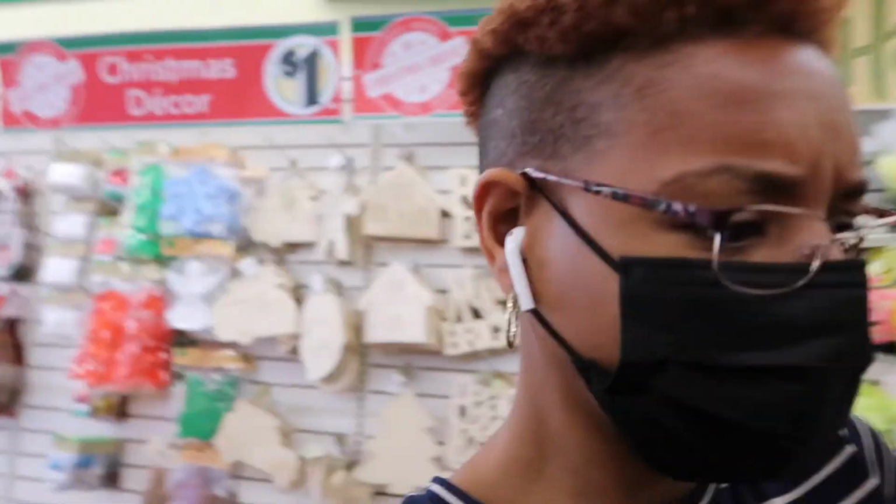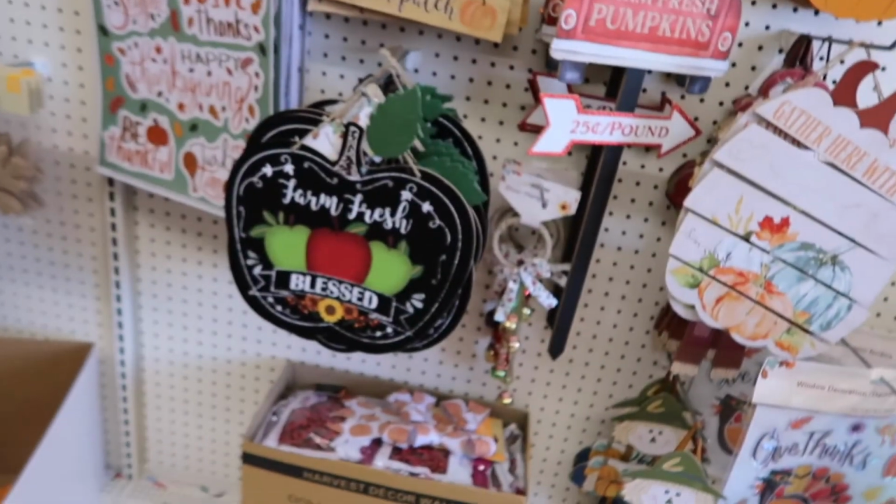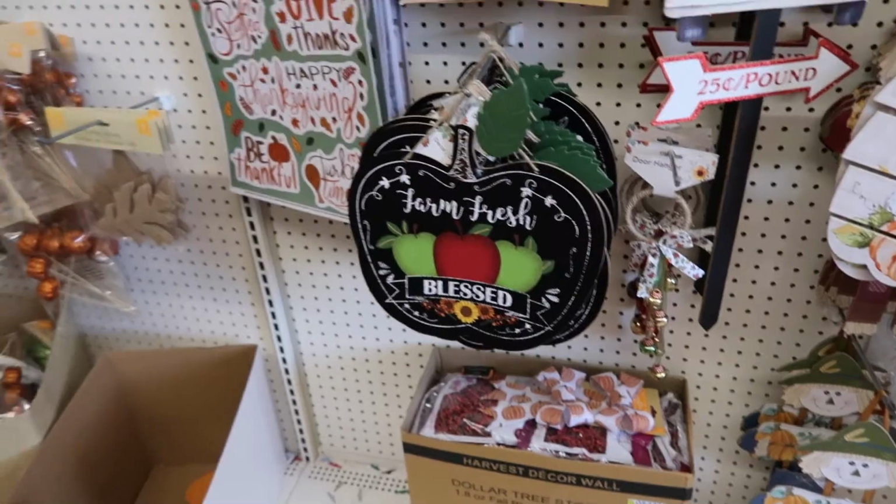All right, y'all. So as you can see, we are in Dollar Tree and they have a very, very small section. So I'm gonna see if we can see something we like.